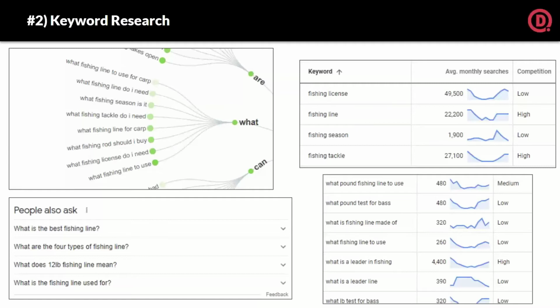And what really sticks out to me here is obviously the seasonality, as we saw before: the drop off in the winter and fall months with the immediate spike back up going into spring and summer. And in this pack of 4, let's say I want to write about fishing line, which has 22.2 thousand monthly search volume, but high competition.